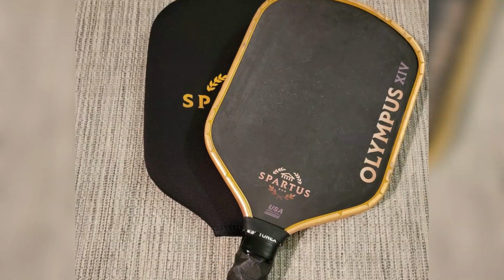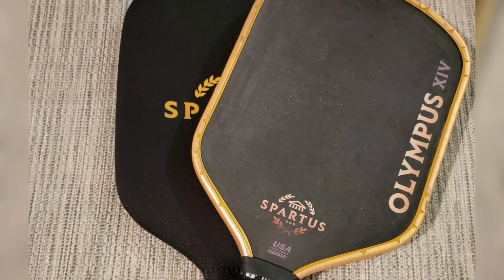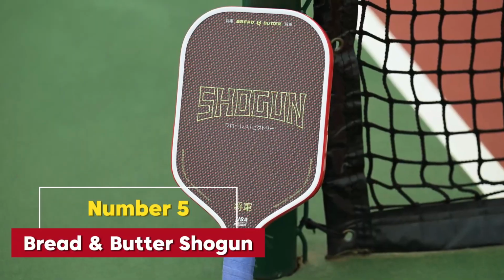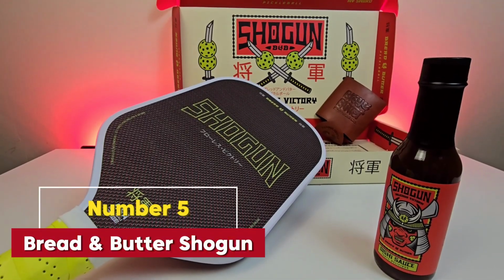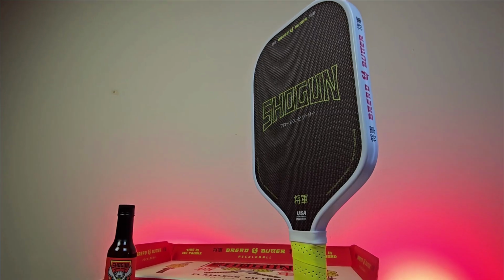For this level of build and performance, it's a solid value, though some users might wish it came with a longer warranty. Number 5, Bread and Butter Shogun. The Shogun by Bread and Butter brings a fresh take to paddle design. Its titanium-coated surface feels softer and a bit more hollow compared to the stiffer Kevlar heavy paddles out there.